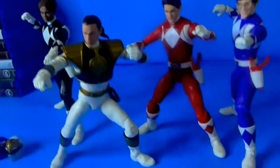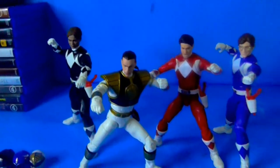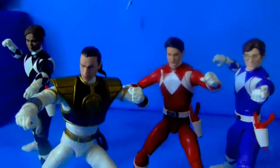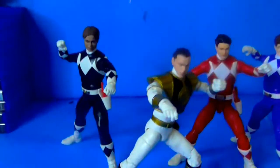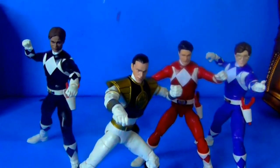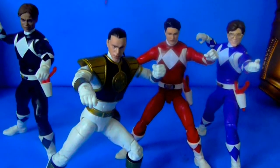So in conclusion, I'm actually happy with the Mighty Morphin White Ranger figure. I like the articulation. I like the paint. I would say that the Lightning Collection figure is better and a huge step up over the Legacy one. But I still like the Legacy figure. But nevertheless, Lightning beats it to a pulp. And I actually think this looks great.